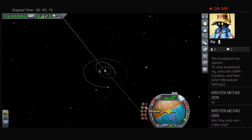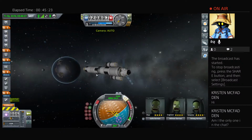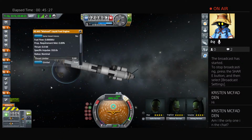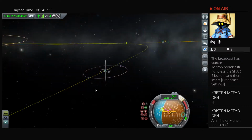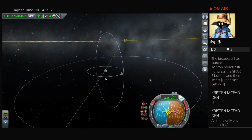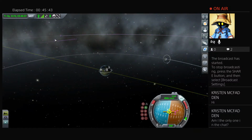Okay, we need to be pointing retrograde. We just lost our encounter pretty quickly too. Let's reduce this closer to 0.66, that'll work. Once this is pointing retrograde, we will get our encounter back and bring that down close to about 100,000 meters relative to Kerbin.